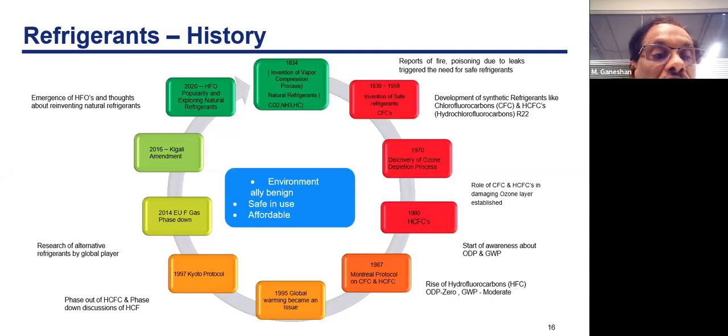In 1987 itself, the Montreal Protocol was started; we will discuss that a little more. In 1997, the Kyoto Protocol. Then in 2016, the Kigali Agreement, which is an amendment of the Montreal Protocol; we'll go into a little more detail on that. And in the present day, 2020, we are with HFOs, which are the current refrigerants being discussed now.